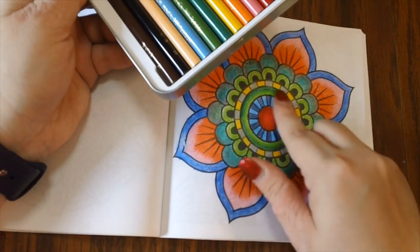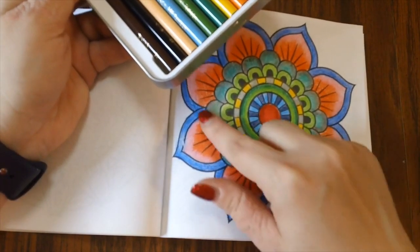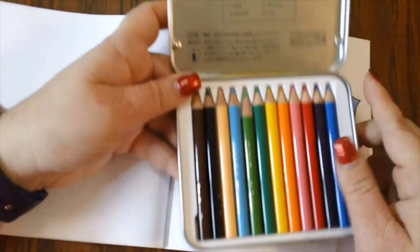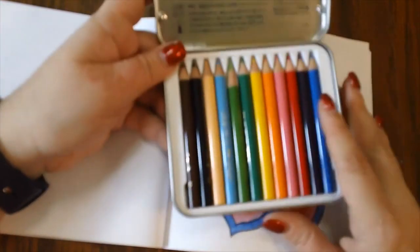On here, I didn't press too terribly hard. I mean, I had to press enough to get the color out, which tore the page, but I didn't press as hard as I could have. So I did use these pencils on this page.